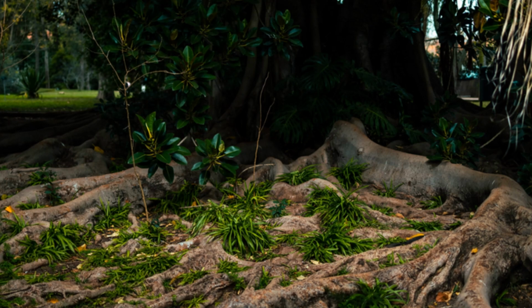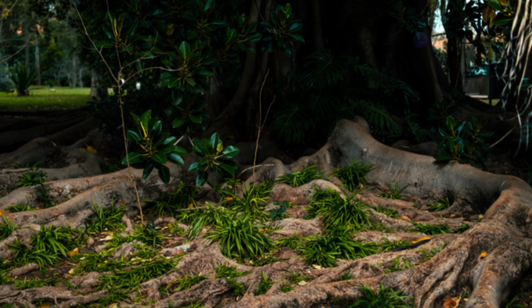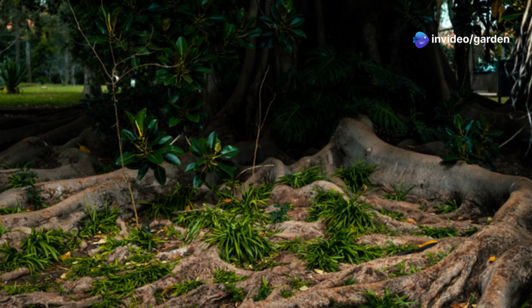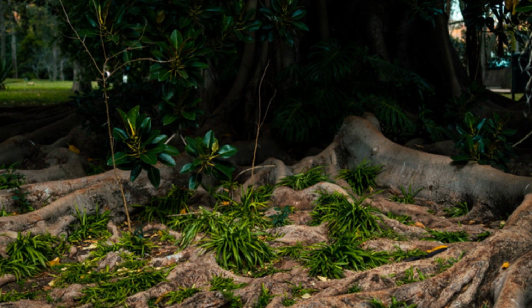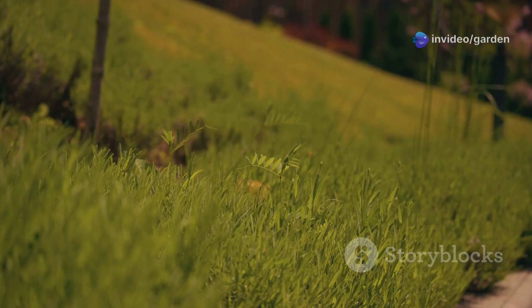For example, you might plant a shade-loving, drought-tolerant ground cover under a large tree. This not only makes use of a tricky spot where grass might struggle, but it also helps keep the soil cool and moist. Ground covers can act as living mulch, reducing evaporation and suppressing weeds, which means less work for you in the long run. This can create a cool, moist environment that helps conserve water.